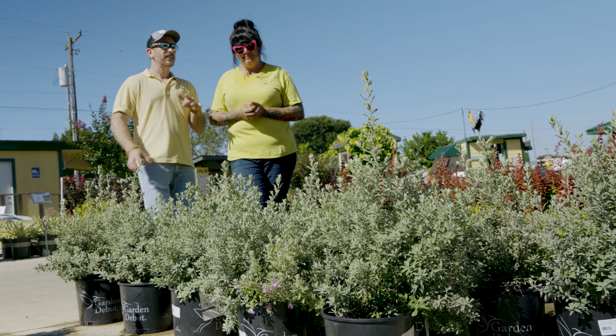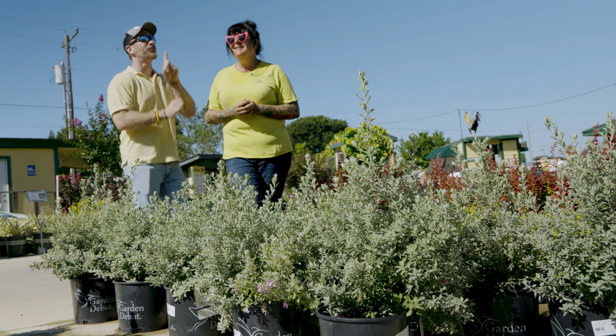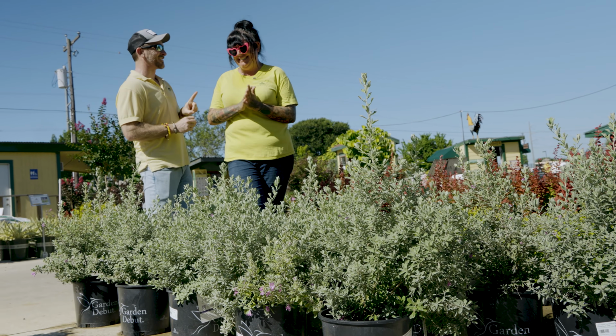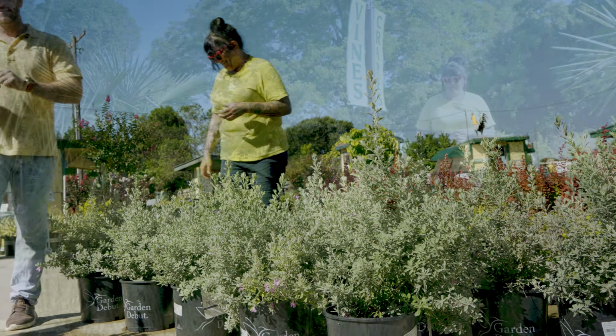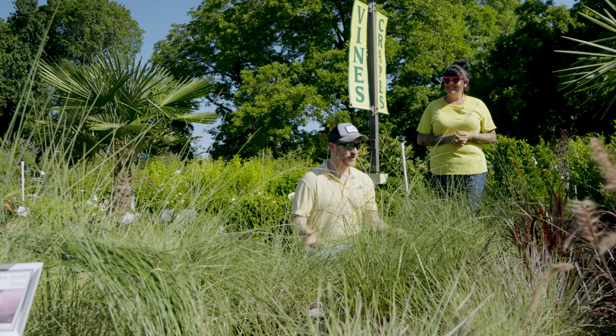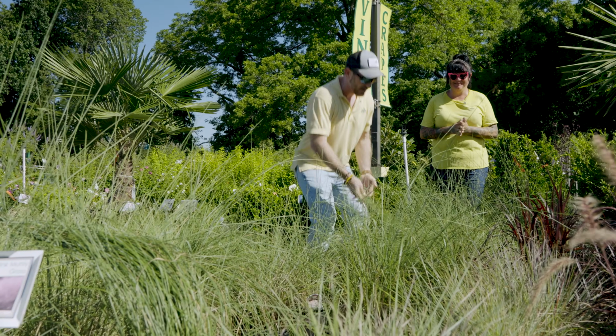And personally, I love pairing this with those big grasses. Actually, Maria, do you have time for one? I know we've already done our 10 and it's not technically a shrub, but can we do one grass? Let's go talk about a grass. Okay. Maria, I don't know what this grass is called, but I love it. And just imagine how great it would look paired next to that Texas sage, right?